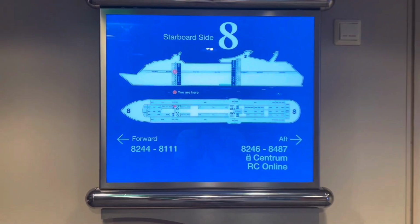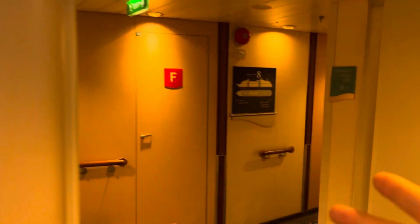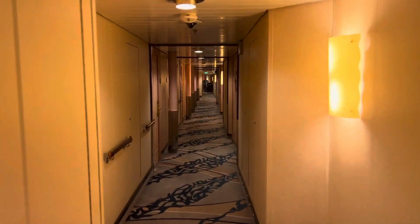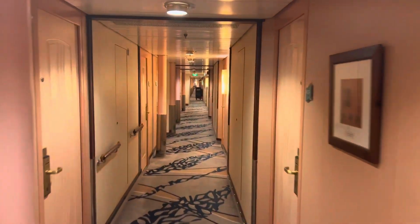staterooms. Now it's just like finding your room in a hotel or you know, just kind of like, okay, I'm gonna go this way and look. Now this is not necessarily the best way to travel from the front or from the back to the front, to the back, forward to aft.